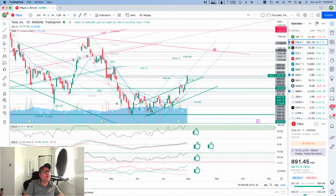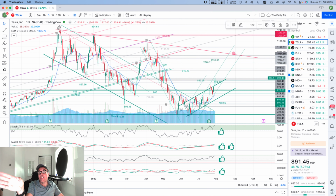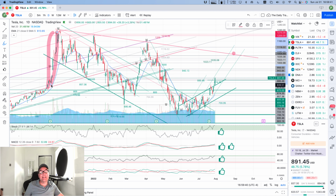I was a bit more aggressive than you, OT7. I had 2 1080 calls expiring last Friday. So yeah, these were really a lottery ticket. But I had some lottery tickets right here, and right here. Tesla goes like crazy when it goes. So this is why I bought them. But you are in a better position than what I was.